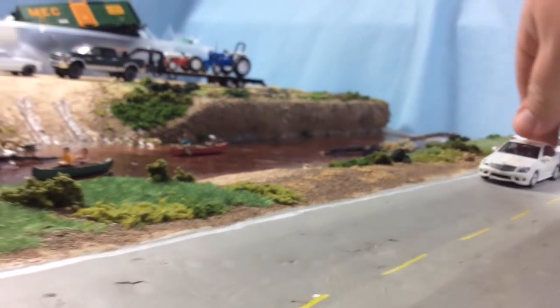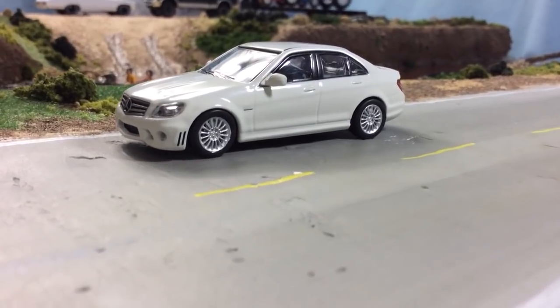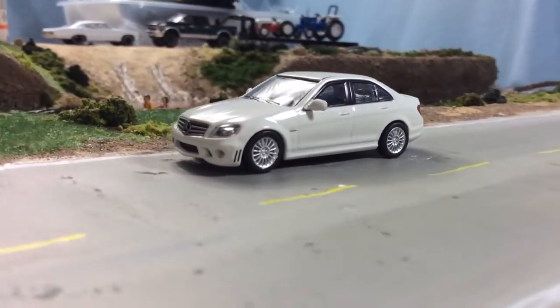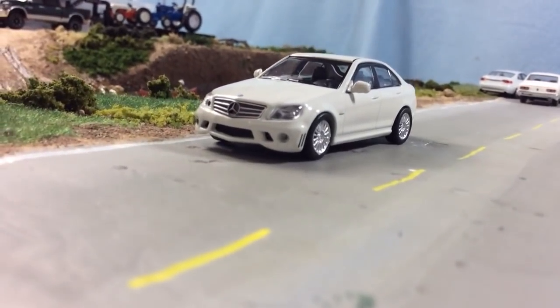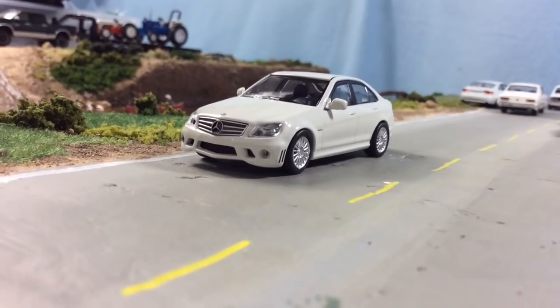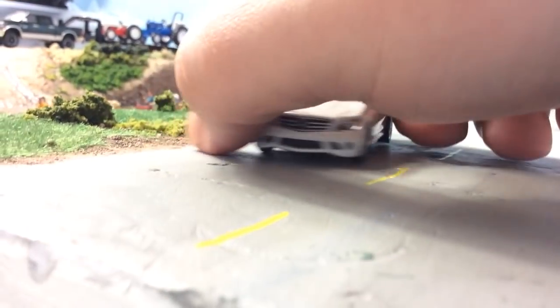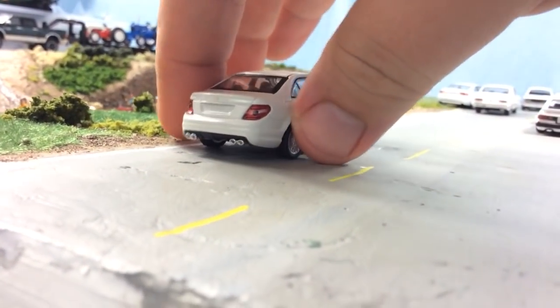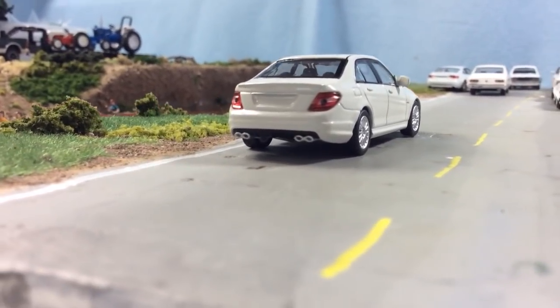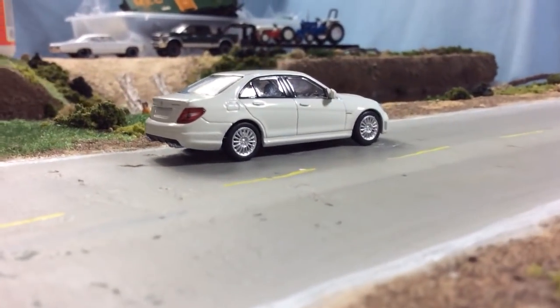All right. Not such a good roller, but a great looker, also from Kyosho. The Mercedes C-Class. Toy Pimp did not have this. He did have a convertible Mercedes, though, but it wasn't in mint condition. That's sick right there.